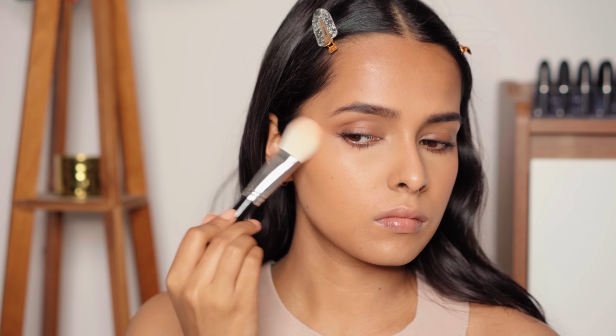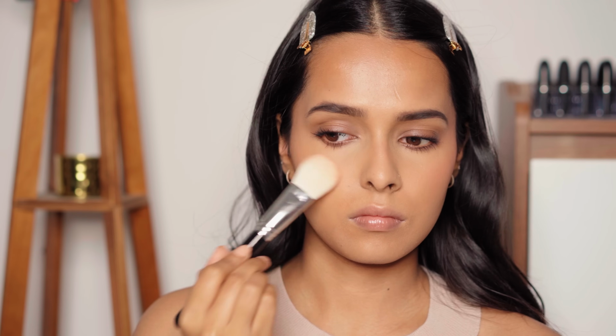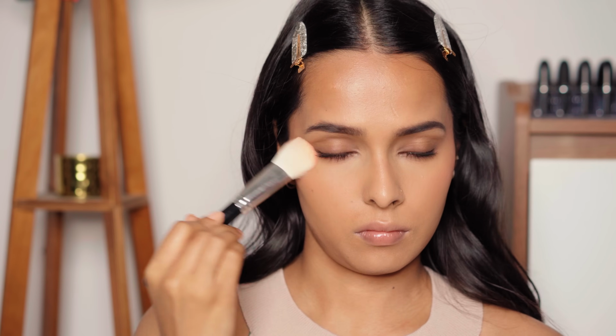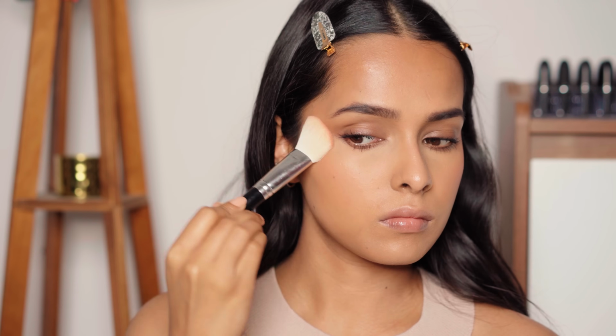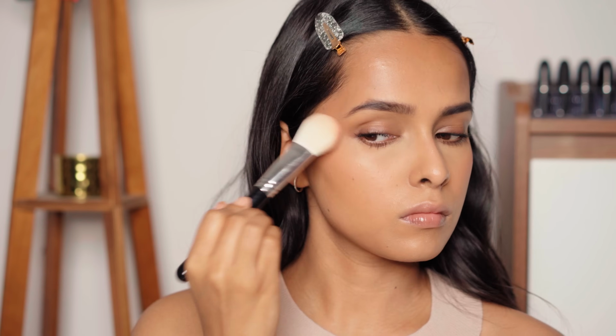On the other hand, if you don't get the right cream or liquid blush, it can just take off your foundation in one go and then you will have to start from beginning. So I'd say that powder blush is less risky and I really love this one from La Mer.